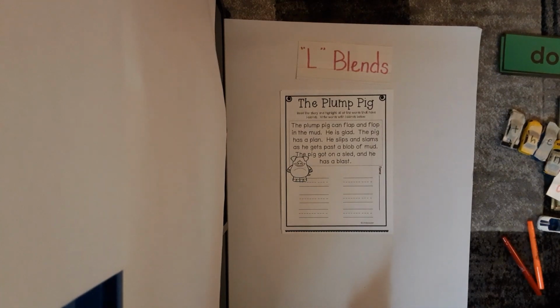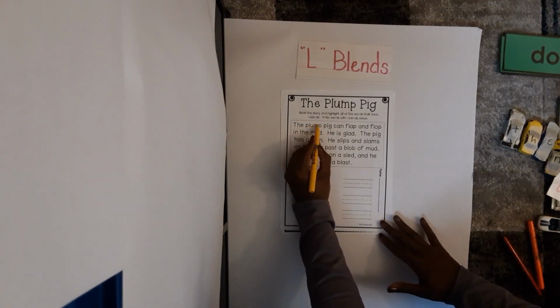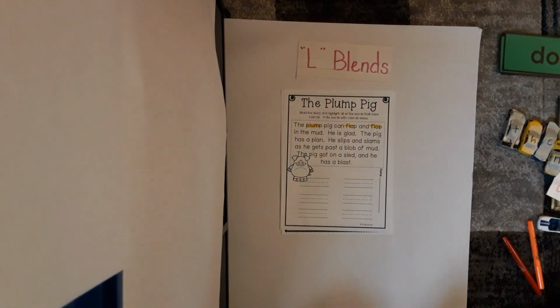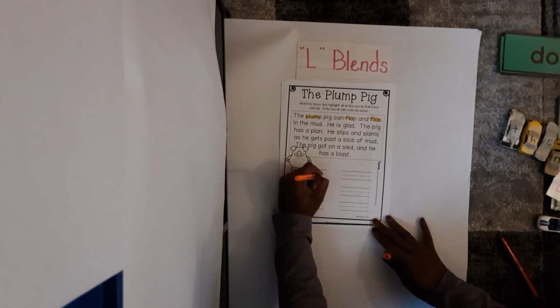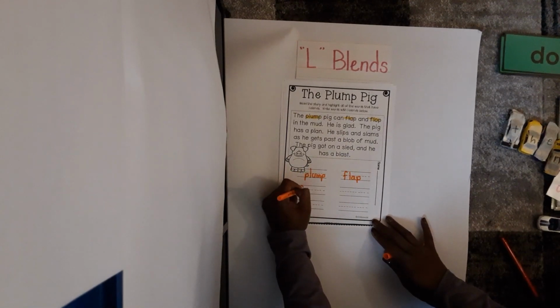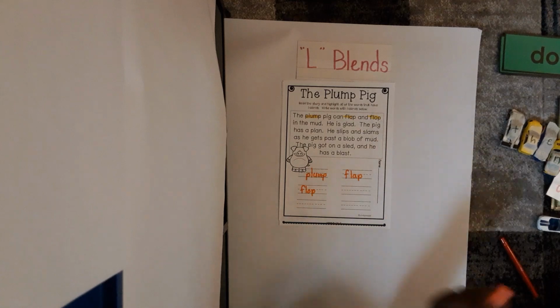So what they want you to do is to highlight all of the L blends, all the words that have L blends. So you would just take your crayon or your marker and you would highlight all of the L blends. I'm just going to do a few, then you can find the rest of them. Then they want you to write the L blends below. So what you would do, the ones that you highlighted, you would write down here. So I would write plump, flap, and flop. And then whatever other ones that you highlighted, you would write down there.